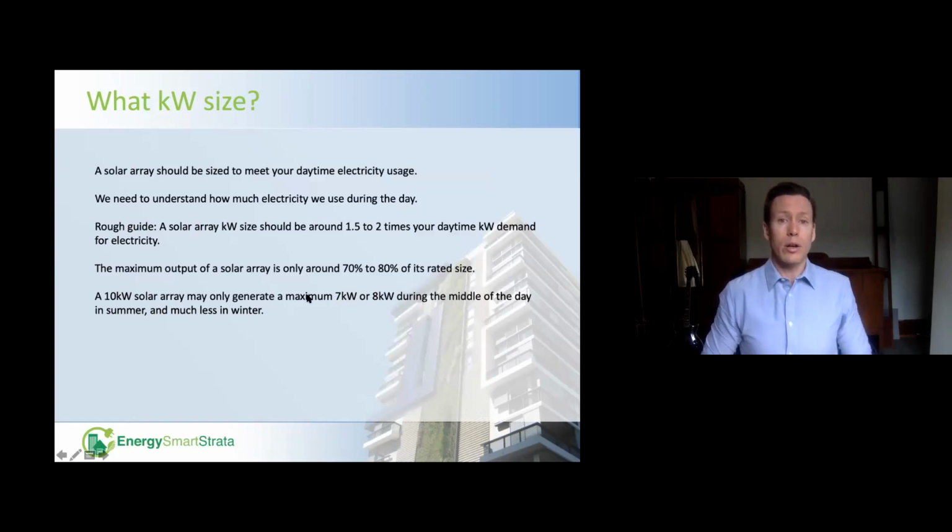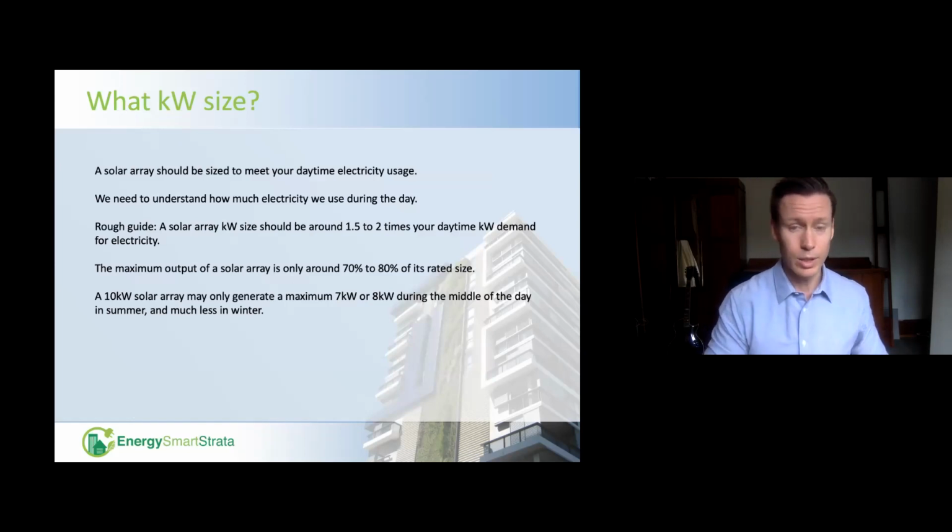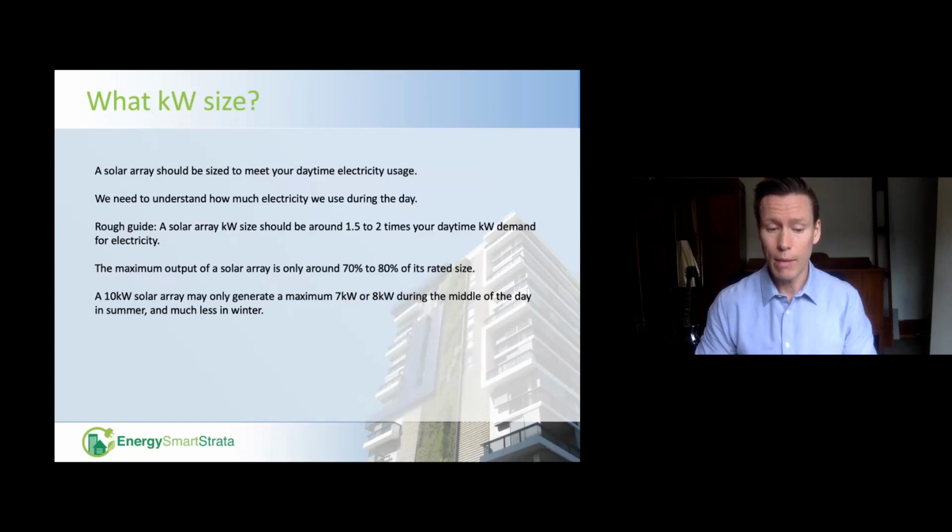Now, what size should we install? Just say we know our roof can fit a 30 or 40 kilowatt solar system. It doesn't mean we install a 30 or 40 kilowatt solar system. We would install the right size system for our building. And it's not so much about how big our roof is, that's more about, well, how much electricity do we use during the day? Here I'm talking about the example of a common area meter, but the same thing applies when we're looking at our apartments as well.